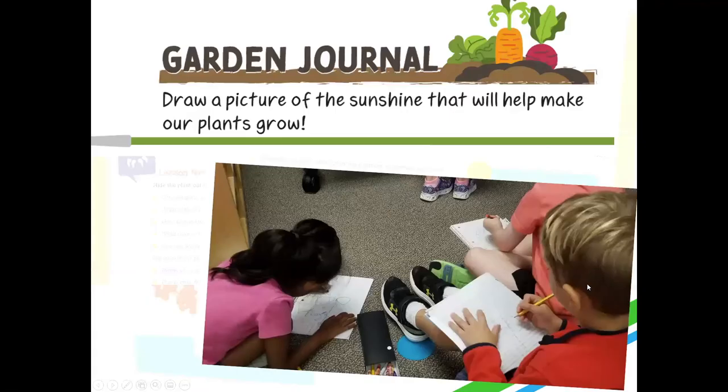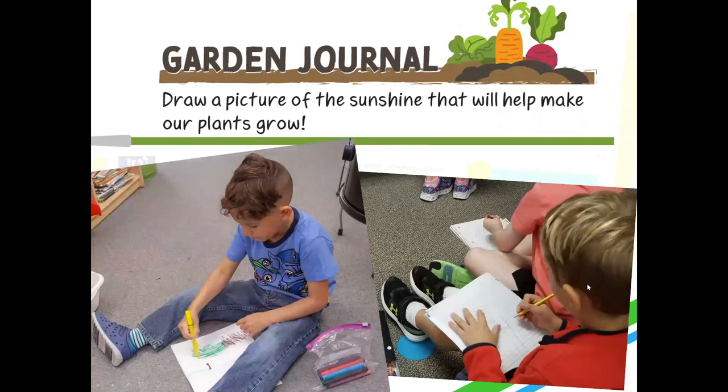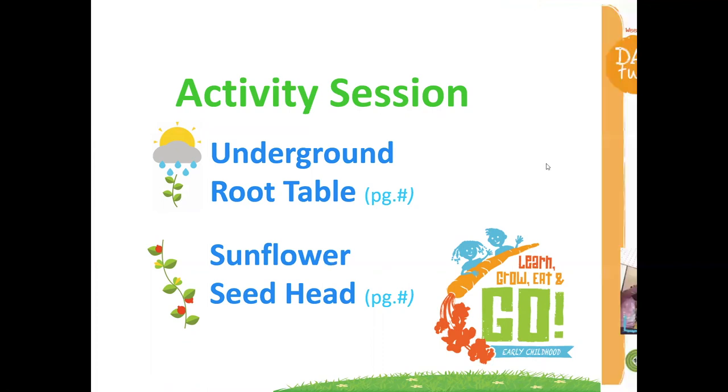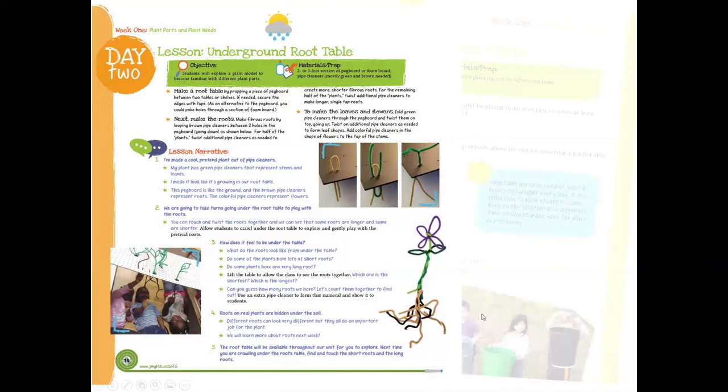Here's an example of a garden journal for preschool. It's not as structured as it is for our elementary, right? But this is certainly age appropriate for those 4 and 5 year olds, okay? The underground root table was in that first image that I showed, and they learned about tap and fibrous roots. And the sunflower seed head is another one. And I think I've got some pictures of it.